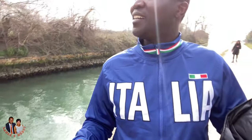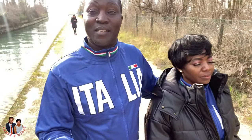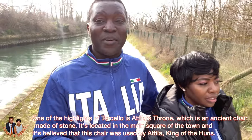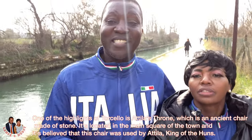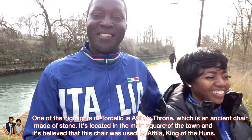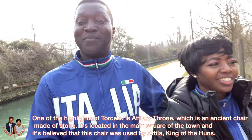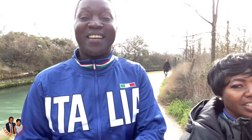It's an island, I think. Yeah, everything here is an island. But apparently there's a famous chair that we're going to see that was used by Attila, king of the Huns. We don't know what that is all about, but we'll double check with our history lessons and see.